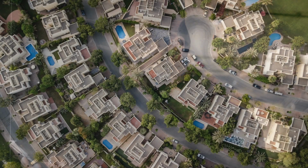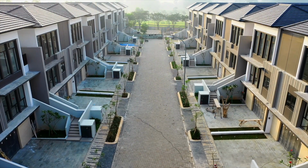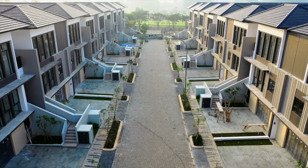Another game plan is if you build a large portfolio in one area, you may be able to entice a better property manager to manage your portfolio. Now, for our sake in this example, we will say we want to learn more about property management by managing it ourselves.